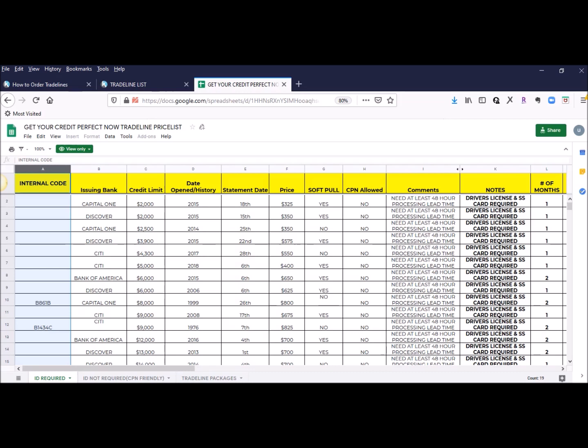The next field is soft pull. And basically what this means is, does this particular account require what is called a soft pull on your credit? And basically what a soft pull is, is when we take the address that is associated with the individual trade line and we add it to your credit profile.